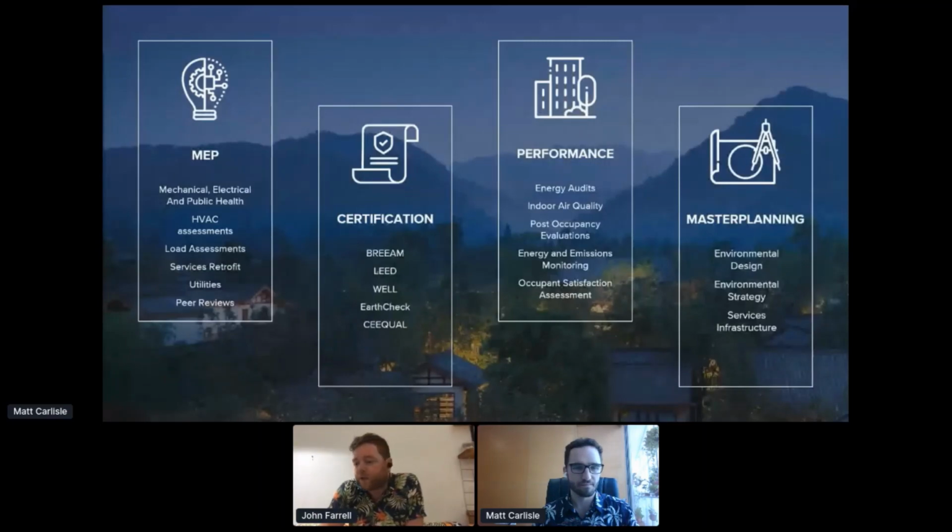Certification is another subject that we take responsibility for. The reason certification is quite important is it allows you to use a single metric or a single system to compare different properties, to see how they are doing, and test them under a holistic set of subjects. So not just focusing on CO2 or energy, but looking at waste, water, ecology, diversity.